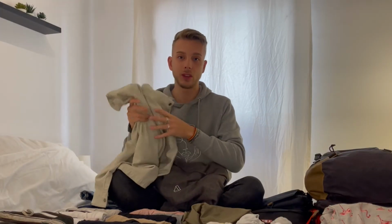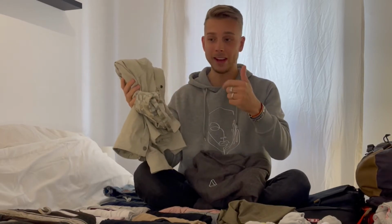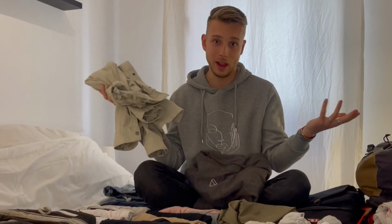It's always nice to have a jacket with you. Don't only bring a hoodie or sweater or anything like that. Also, a jacket is really nice to bring with you. This saves me so many times, honestly, for rain, for mosquitoes, for the cold, everything, literally.